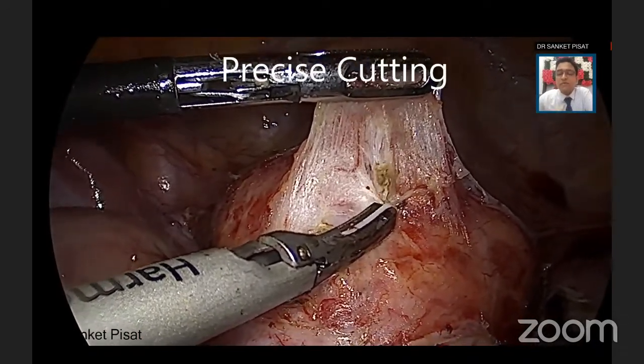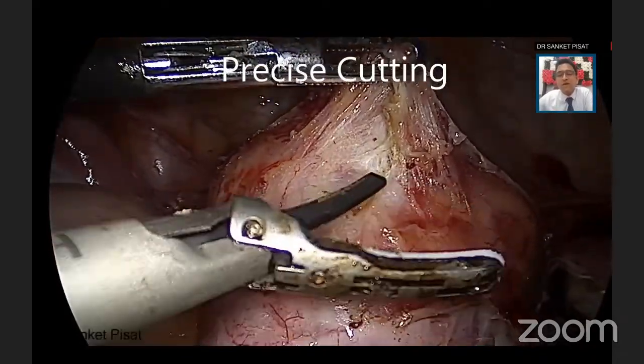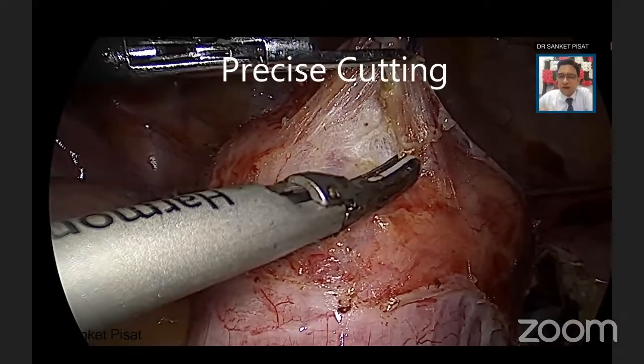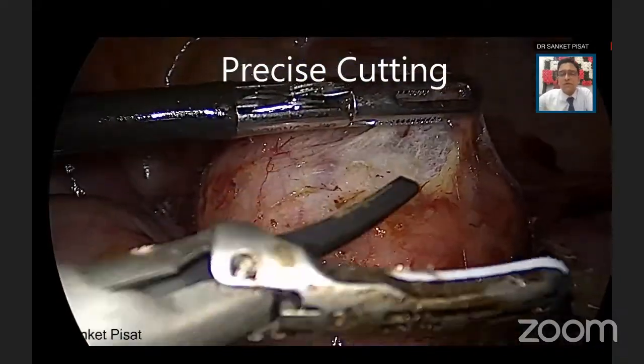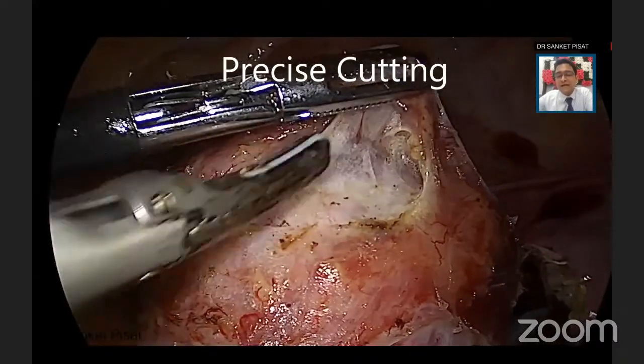Precise cutting, by using the tip of the blade, we are able to make sure that we are cutting only what is intended. See that we are using only the fine 1 or 2 or 3 millimeters of the terminal blade, and you can see that you are able to cut exactly what you are holding between the jaws with hardly any lateral thermal spread and exact cutting of the tissue.